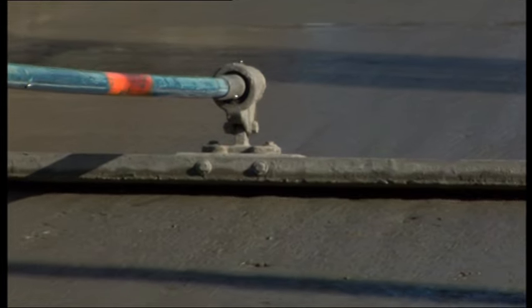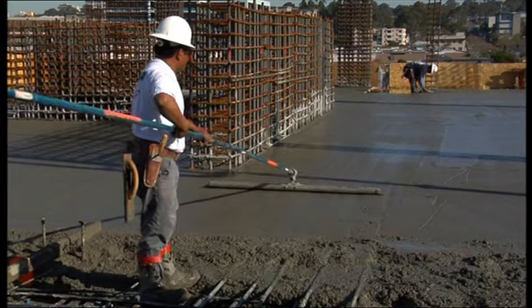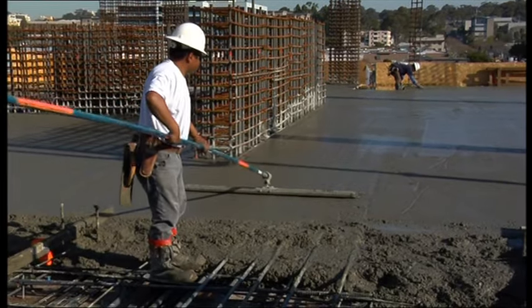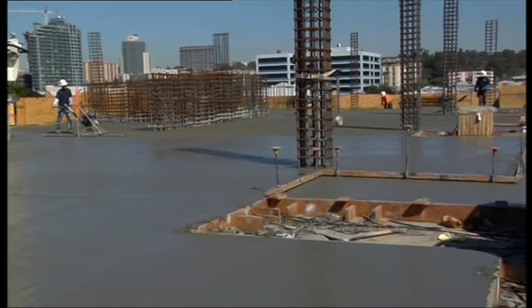When the builders have finished, they've built the next level of the skyscraper. And after that, they'll start building another level on top of that one. That's how they build their skyscraper higher and higher into the sky.